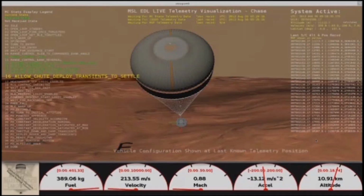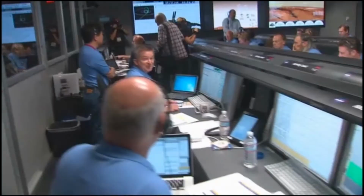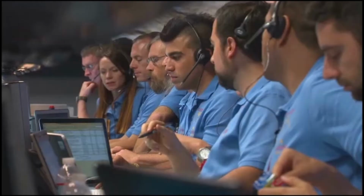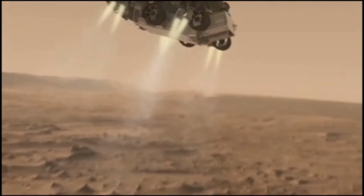Now, this is the control room. You see all the blue shirts. There's a roughly 15-minute delay. Transmission delay. Lifetime transmission delay. We're down to 90 seconds. See all these serious control panels? They can do absolutely nothing, right? Because at the moment that the telemetry comes in, it has already happened 15 minutes earlier.